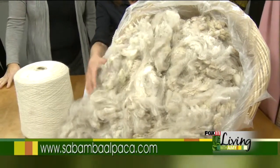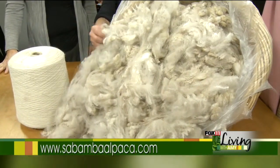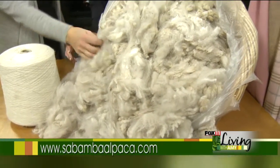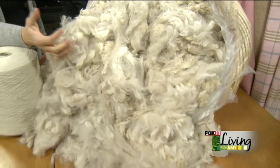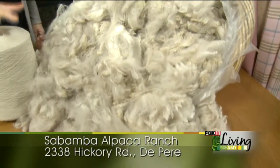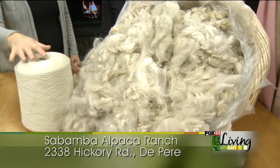Wow, I can't even describe how soft it is. It's not even comparable to cotton. It's very, very soft, and even though this is right off the animal, it's quite clean. It doesn't have any oily texture or lanolin like sheep's wool has. So when we prepare this for spinning, we do not have to use any harsh chemicals to clean it because it's pretty clean right off the animal.